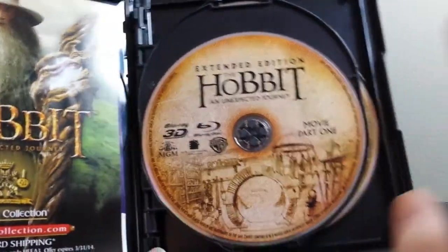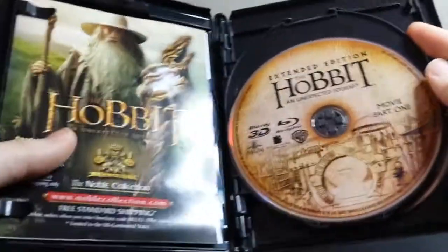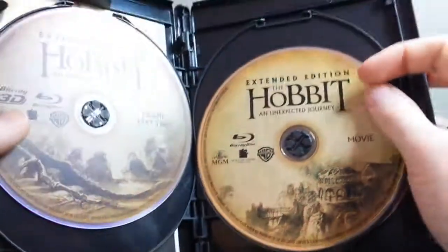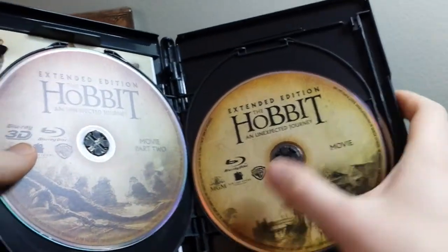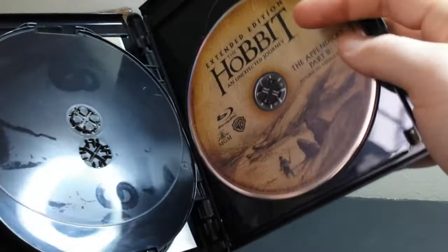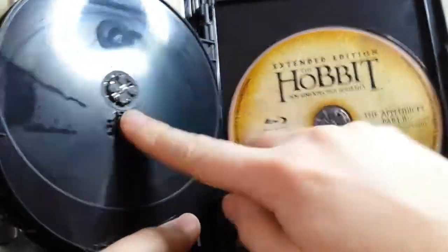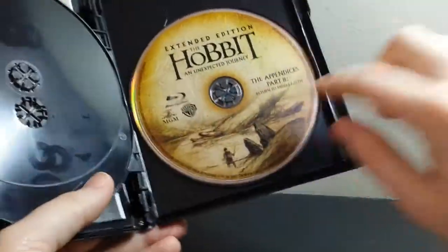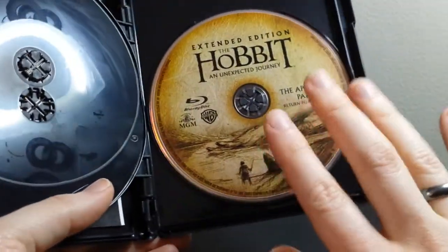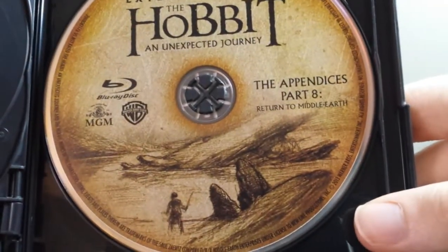So here's the 3D Blu-ray of The Hobbit Extended Edition, movie Part 1, movie Part 2. So the 3D Blu-ray is 2 parts. Then you have just the movie itself with the commentary. So normal Blu-ray, non-3D, on 1 disc. And then, I actually forgot, the Appendices Part 7 is in my Blu-ray player right now. But it looks just like this disc. So the Appendices Part 7 and Part 8 are right here. And that's just what these discs look like.